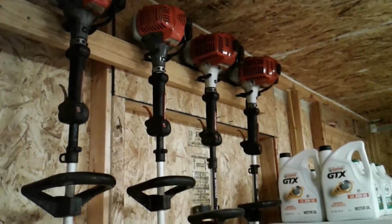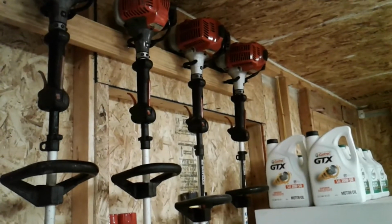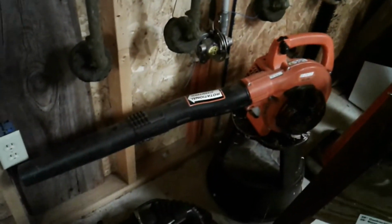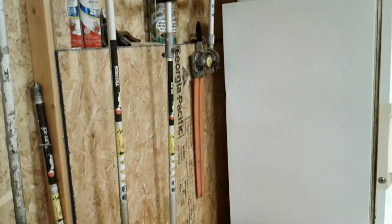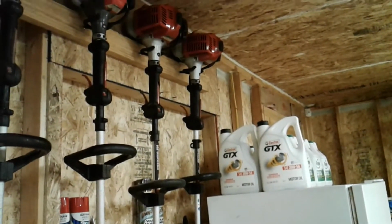And right over here we've got the Red Max 2460 power head with the pole saw attachment. We also have the hedge trimmer attachment right over here on the wall. That's for those real high bushes where you don't want to break out the ladder. It comes in handy. And we have the hedge trimmer over here. It's also a 2460.